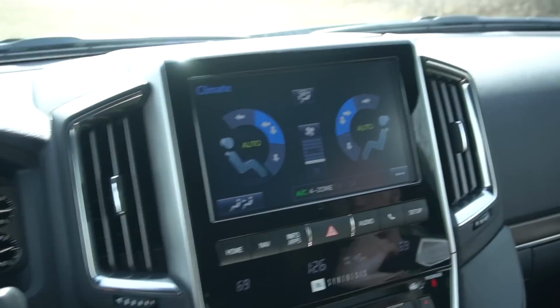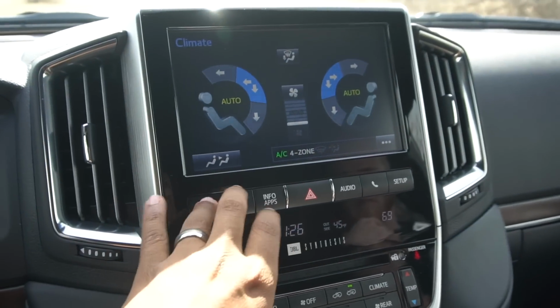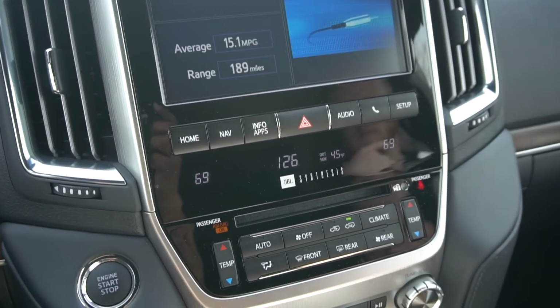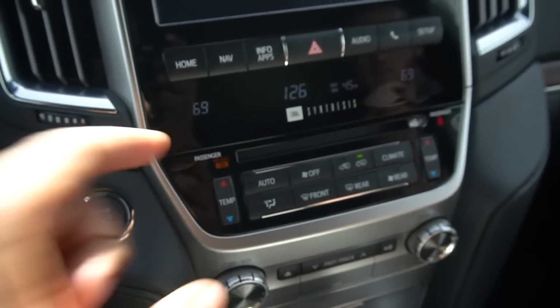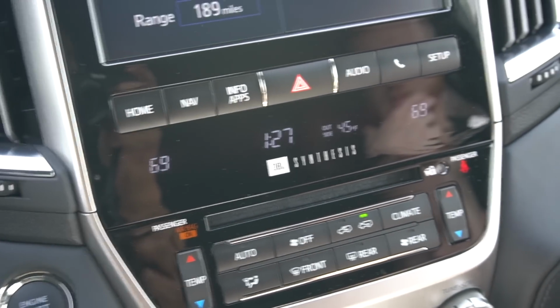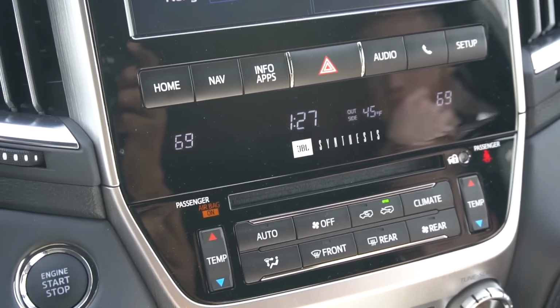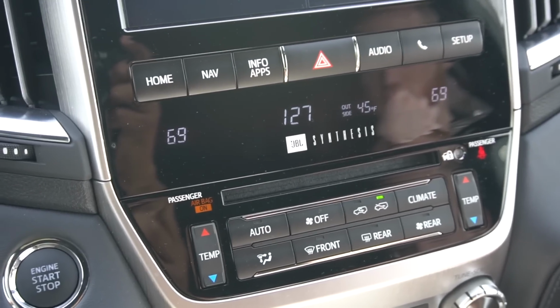Now the center screen is pretty decent. It's not the best screen I've ever used, but it works. It does what it's supposed to do, and it's pretty neat. Now this is a little bit old school, but I kind of like it. I kind of like the way that this looks. It reminds me of older luxury vehicles, and since this is technically a luxury vehicle, even if it is still branded as a Toyota, something about it, I like it. I think it really fits the feel of the car.